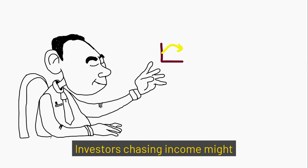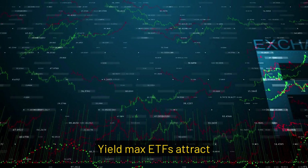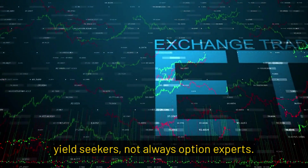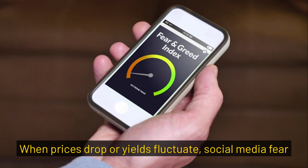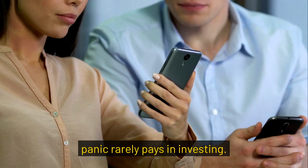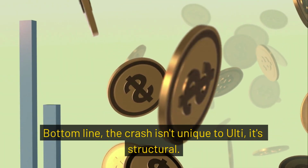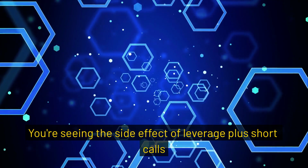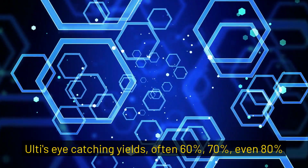Investor behavior. Investors chasing income might sell when the payouts dip temporarily. YieldMax ETFs attract yield seekers, not always option experts. When prices drop or yields fluctuate, social media fear triggers emotional selling. But panic rarely pays in investing. Bottom line, the crash isn't unique to ULTY, it's structural. You're seeing the side effect of leverage plus short calls plus tech weakness.